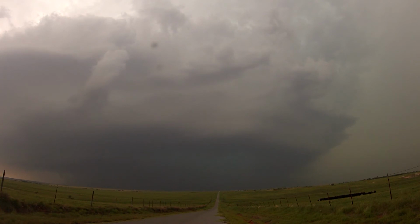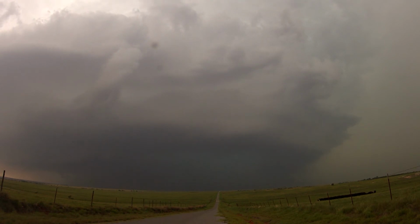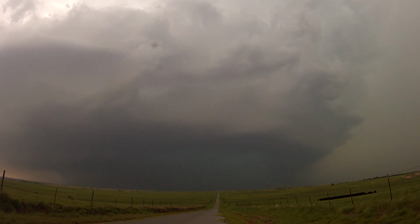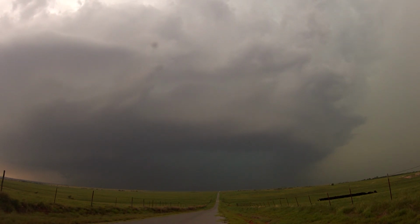Yes, so now that we're getting a little bit closer, I'm starting to see a little bit of the base. And I can't see any tornado on the ground, but there's definitely a broad circulation around the whole thing. And I can see the inflow feeding into it. We're getting pretty close. There must be some very heavy rain pushing out in front of it, Mike. It looks like we're about to drive into it.